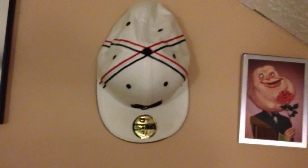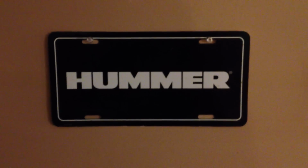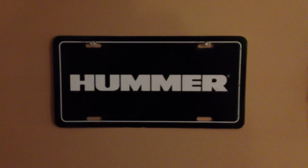Above it, I have a fox hat and my Forever Alone picture that I have in this aluminum frame. Sort of had it here as a joke, and it just ended up staying there the last while. There's another hat I have from a place I worked. This here my sister gave me when she worked at, I think, UPS. It's a Hummer license plate cover that they install on the Hummers at the dealership.